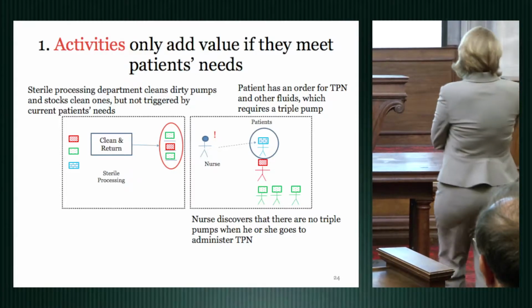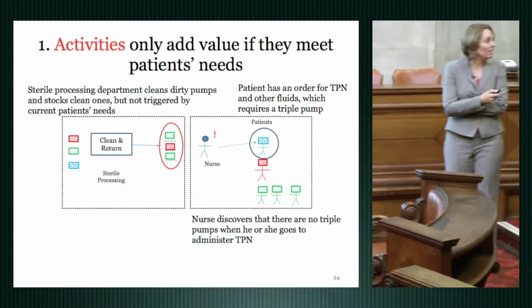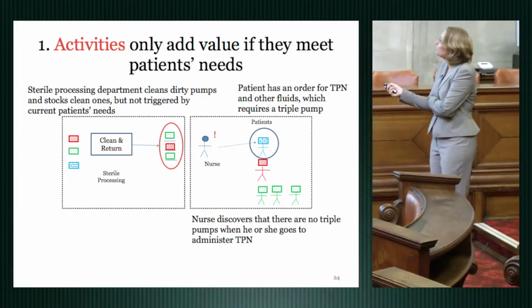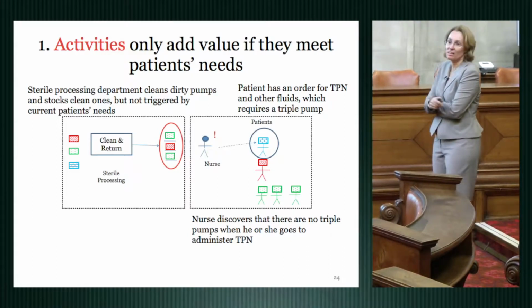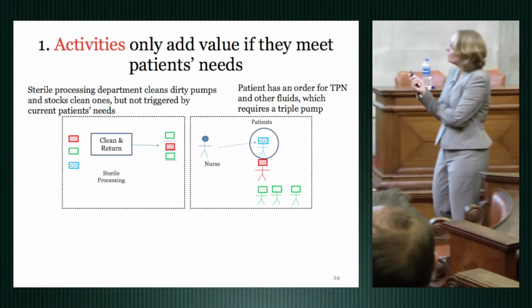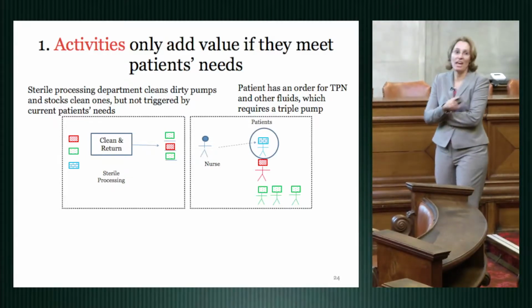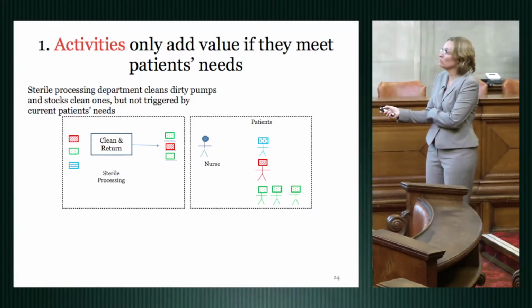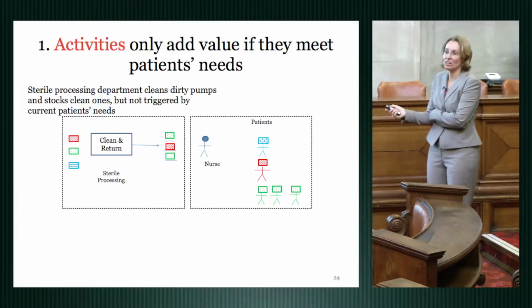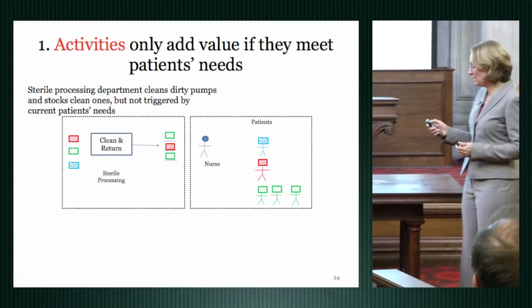And these things here are different patients. The different colors and different head patterns symbolize that the patients have different needs for equipment. So this blue patient needs something. This is the pumps that the nurse has in stock on the unit, so no blue pumps there. And this is what sterile processing is working on currently, right? The sterile processing department cleans dirty pumps and stocks clean ones, but it's not triggered in any way by what the patients need. They're literally taking what's in the dirty utility room, cleaning them, and bringing them back. There's no link, no connection at all to the diagnoses, the DRGs, the medicines ordered, the equipment needs of the patients.